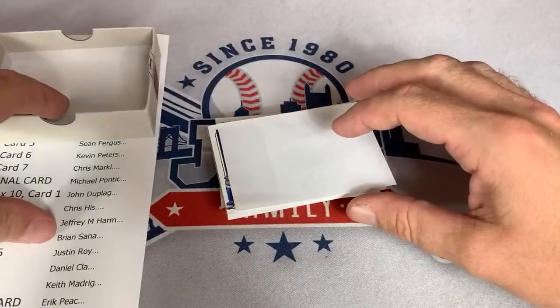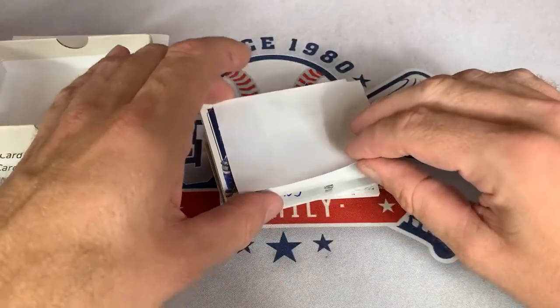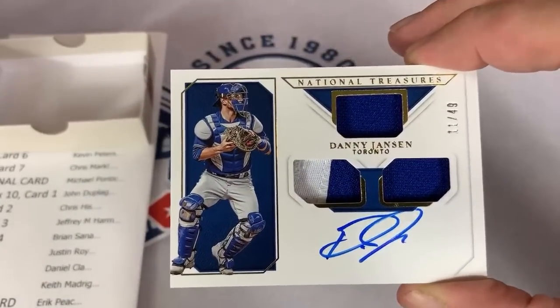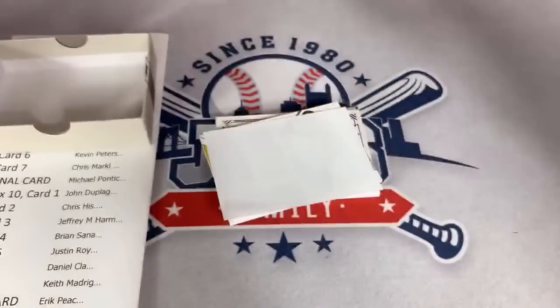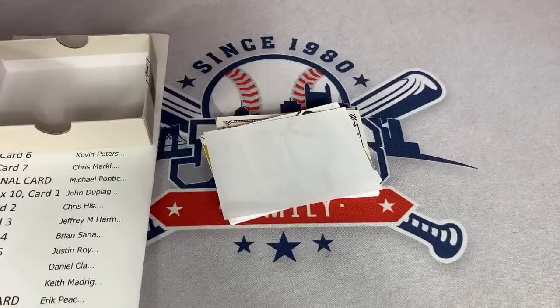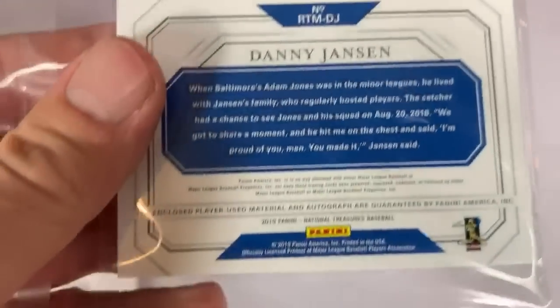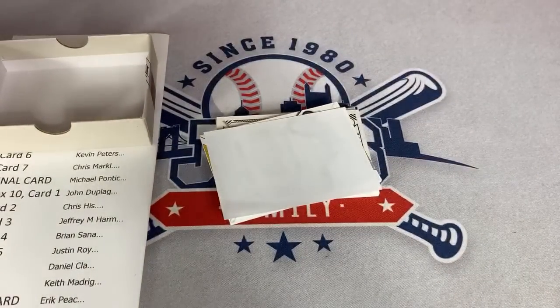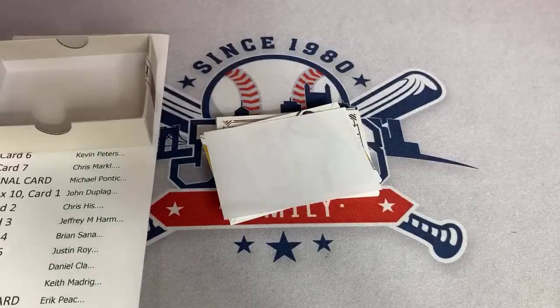Next up, card number 6 is for Kevin. Kevin, you have Danny Jansen. What is with the Toronto Blue Jays and their backup catchers? Danny Jansen out of 49. If you're wondering, it is player used material. So, Kevin, you've got, it's out of 49 again, Danny Jansen. This is a Blue Jays box. 3 Blue Jays so far. Vladdy, Danny Jansen, and Reese McGuire. Joe Carter coming? Maybe. We'll see.